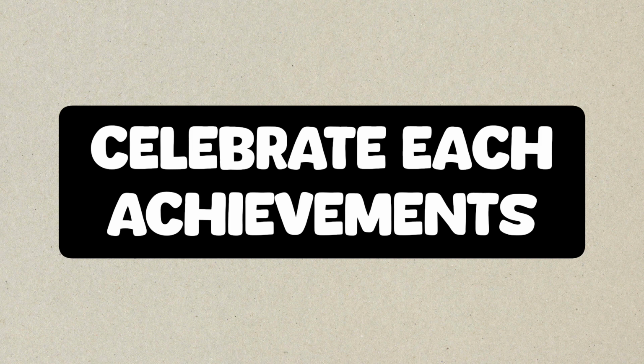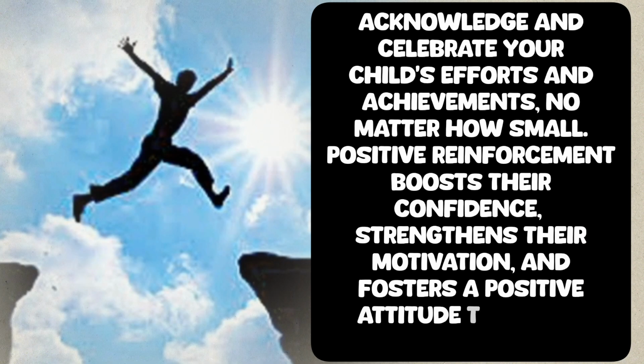Celebrate achievements. Acknowledge and celebrate your child's efforts and achievements, no matter how small. Positive reinforcement boosts their confidence, strengthens their motivation, and fosters a positive attitude towards studying.